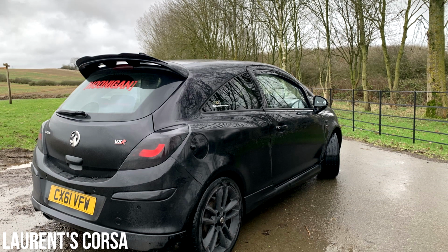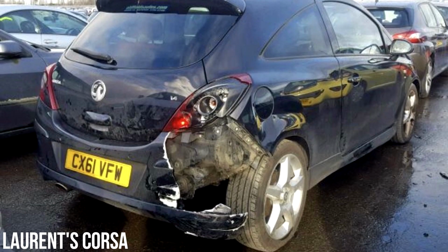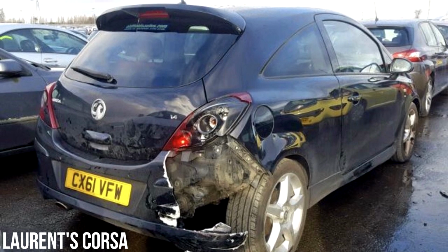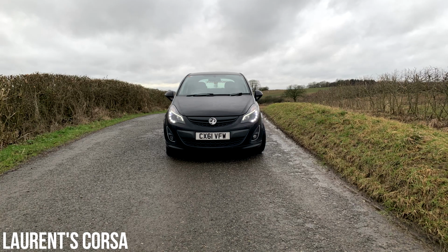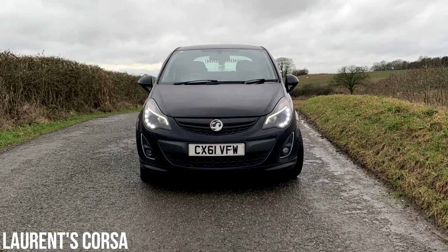So let's start this list off with LAURENT'S 2011 Vauxhall Corsa SRI 1.4 litre. What's particularly interesting about this car is that when he bought the car, it was actually a Cat S, meaning, for those of you that aren't in the UK, it's a car that had been crashed and then categorised by the insurers. So LAURENT'S saw a great opportunity to build the car himself, get it into a nice position and basically be in a good position to be sold off again. So here's a list of mods that he's done to the car.